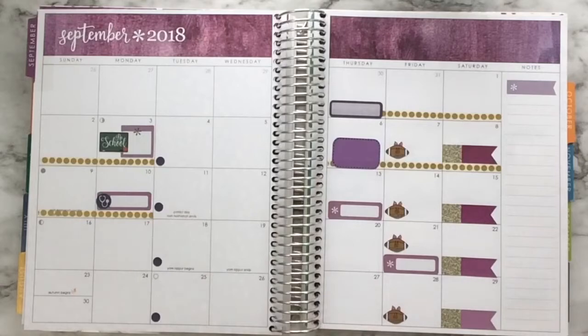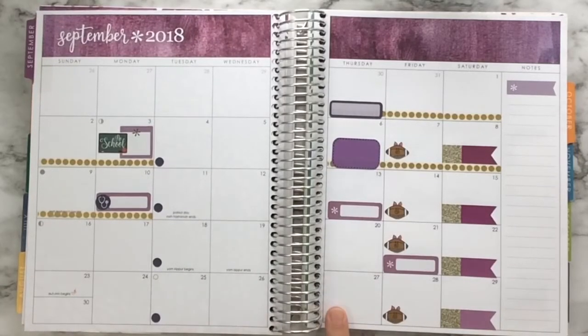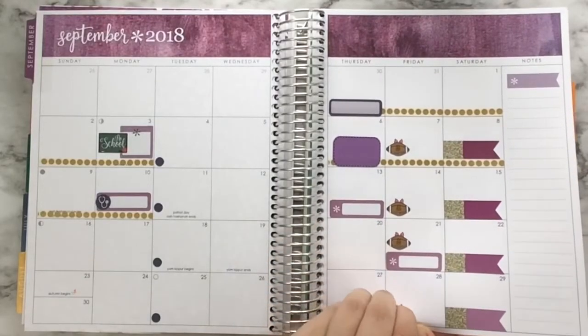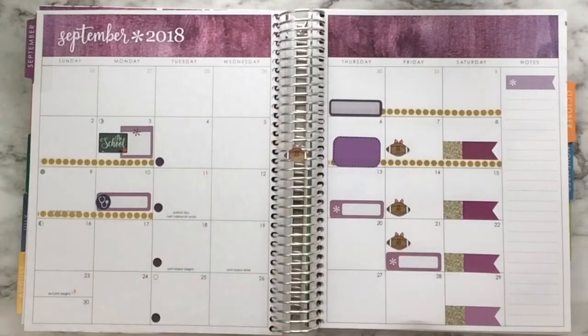I want to mark my son's 2-month birthday, but before I do that, I have some friends from out of town visiting me the 26th, 27th, and 28th. As soon as I laid down this little guy, I was like, oh shoot, I gotta take that up because I am gonna use my washi again. So I want to mark them. They are dear, dear friends to me, so I definitely want to put that in the planner.